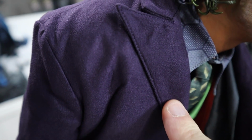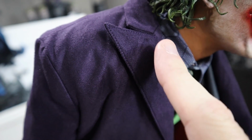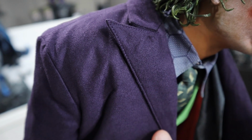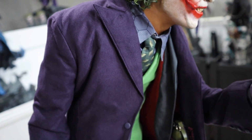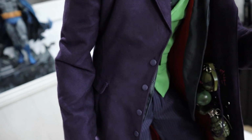I feel like the stitching, I complained about the J&D piece with the giant stitches along the coat, and I feel like this is more screen accurate. The only thing that they don't have on this is any weathering. There's all that whitish weathering in the movie along the edges, and they don't have that here. So that is just one little nitpick I have. Again, this coat is very nice. It's that very movie accurate, plushy material. So I'm very impressed with that overall.